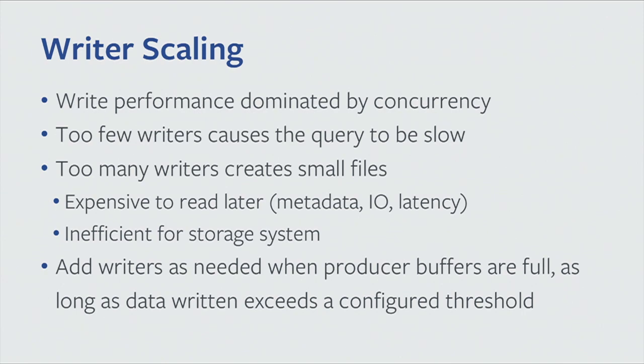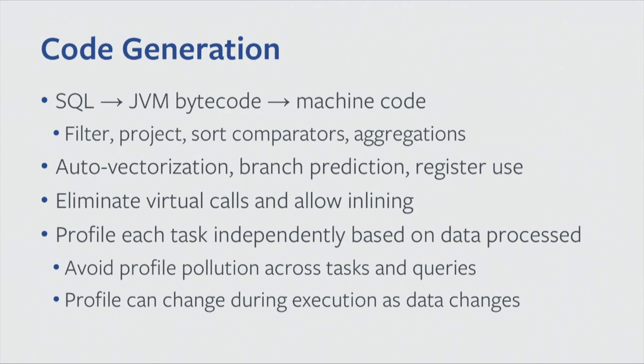So another thing Presto does is it generates code for every single query and for different parts of the query. We basically take the SQL, we turn it into JVM or Java bytecode, and then the JVM JIT turns that into optimized machine code. Examples of this are we generate code for filters, we generate code for projections based on the actual data types of all the columns. You can generate sort comparators, or we code generate pretty much everything for aggregations.